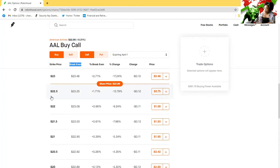So when it comes to buying calls, you want to choose a strike price that you know is going to hit. You might even choose a strike price that's in the money. So in the money would be anything underneath what the current price is. So any of these in the money would be a good one to choose if you're buying a call because then you're getting your money back no matter what.